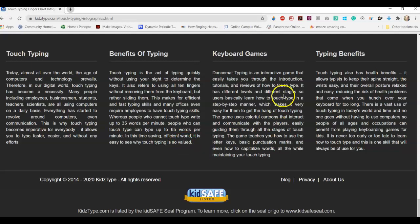Now, in this program, we also have keyboard games, we have practice sets, but let's learn more about touch typing here. In this first column, it says, today, almost all over the world, the age of computers and technology prevails. Therefore, in our digital world, touch typing has become necessary. Many people, including employees, businessmen, students, teachers, scientists, all use computers on a daily basis. Everything has started to revolve around computers, even communication. This is why touch typing becomes imperative for everybody. It allows you to type faster, easier, and without effort.